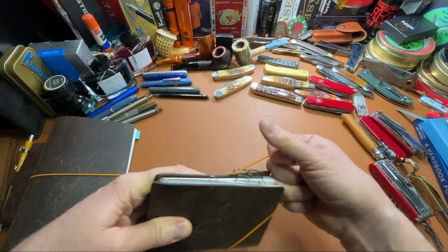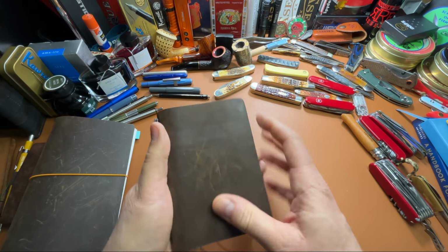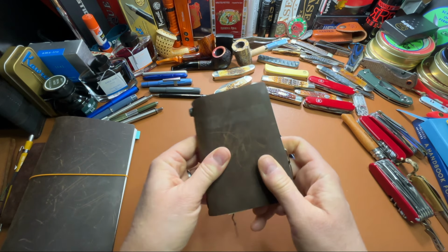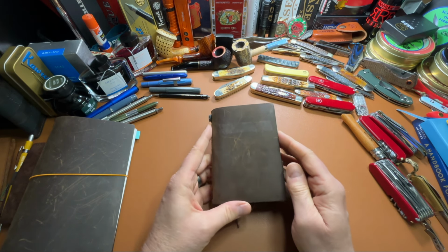It is starting to patina and show some wear, and I like that. And it's getting a little bit overstuffed, but this time around I am trying to be neater with it.